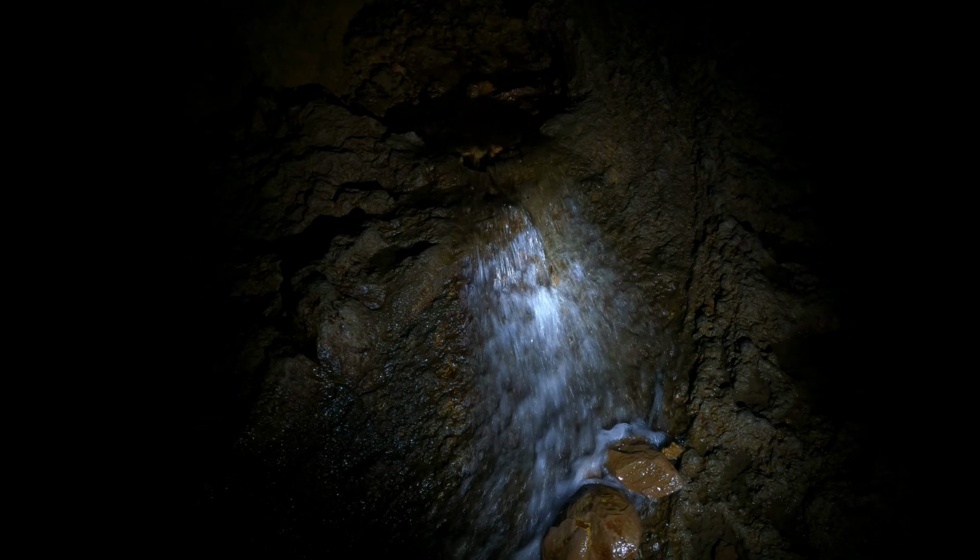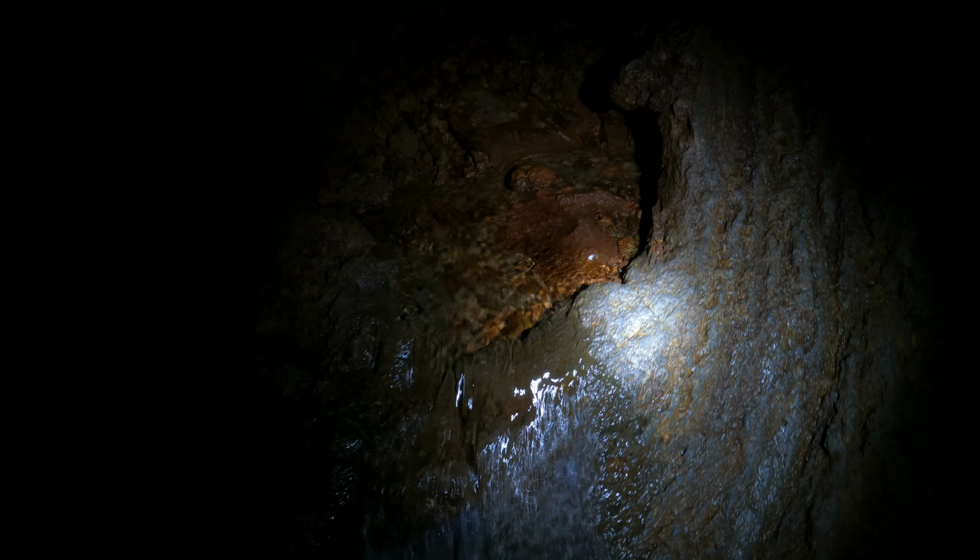So here we go. It's like a big spring. Because the tube over here is bare. It's just a regular little lava fall with no water on it. But coming from behind there, it's like a hole in the floor. A lot of water coming out.